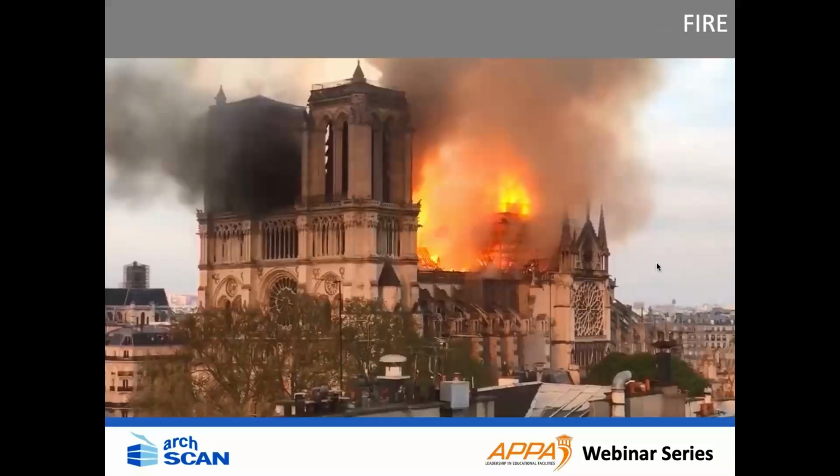Even the most iconic of structures, here's Notre Dame, could have a disaster happen. Never in my lifetime would I have ever imagined that Notre Dame Cathedral could have caught on fire and be practically destroyed, but it happened. None of your buildings on your campuses are outside the realm of disasters. So the documentation that's housed within the buildings, and the ability to respond when a disaster strikes, is absolutely critical.